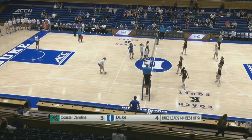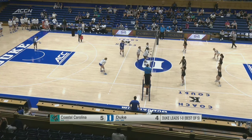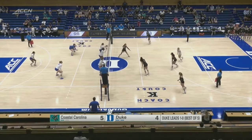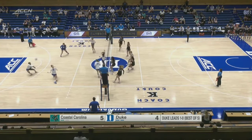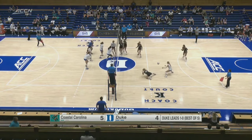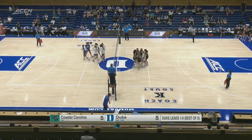Richardson to serve. Fifth meeting between these two clubs. Blue Devils have won all four, and looking for their eighth straight win with a victory tonight. Richardson on the back row. Bryant for Johnson. Another one, her seventh of the match.